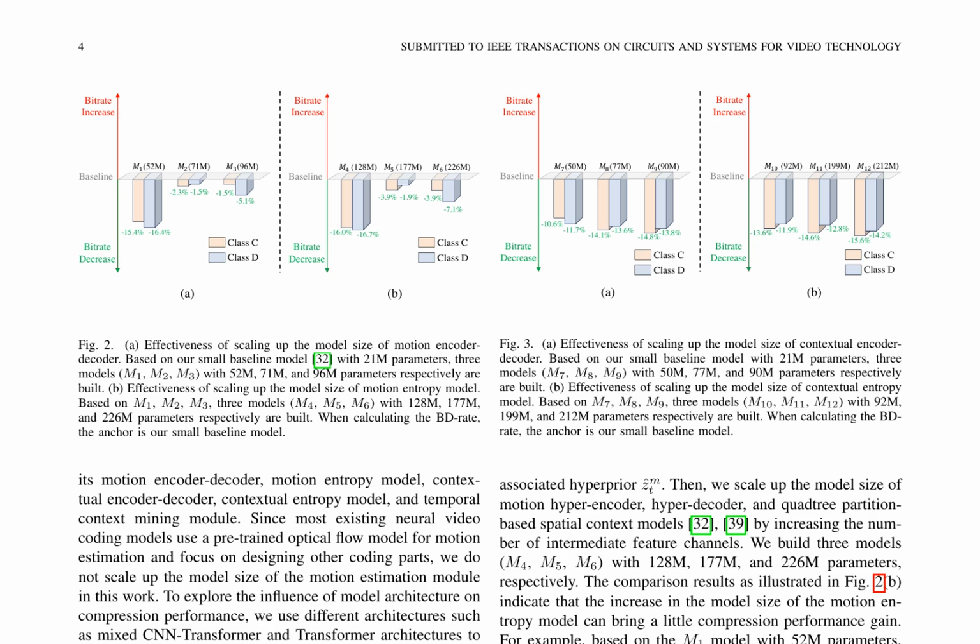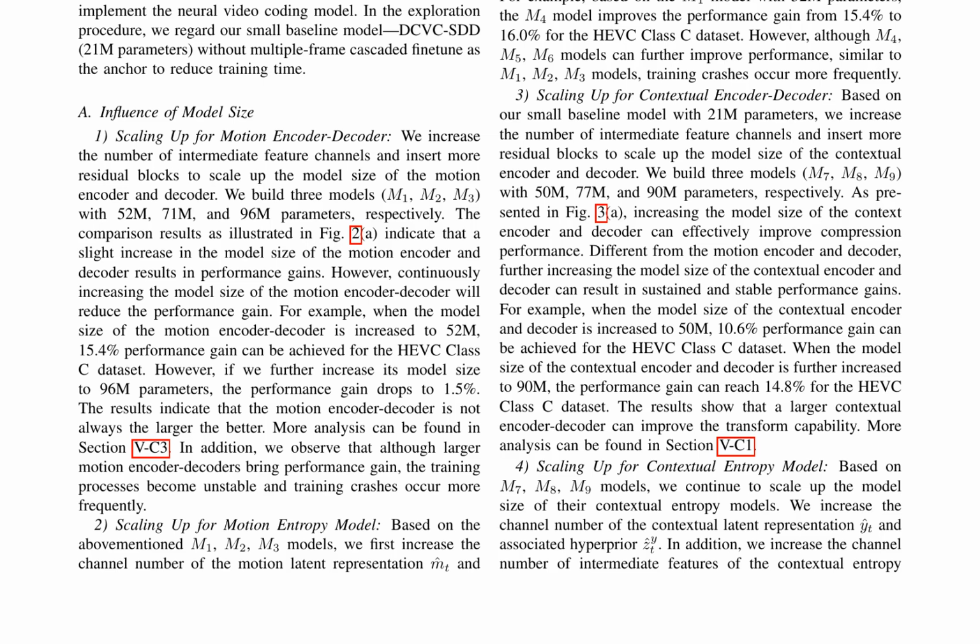For instance, the motion encoder-decoder exhibits a slight performance gain with a moderate increase in model size, but further scaling up leads to diminished performance gains and unstable training processes. Conversely, scaling up the contextual encoder-decoder consistently improves compression performance without any observed instability in training. Similarly, the contextual entropy model also demonstrates sustained and stable performance gains as the model size increases.